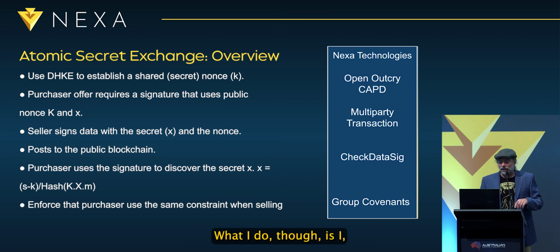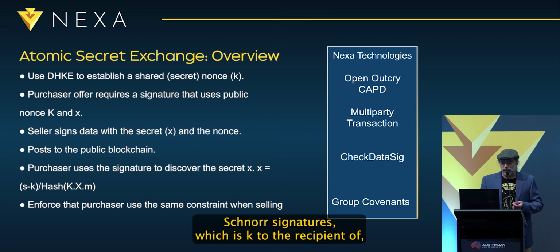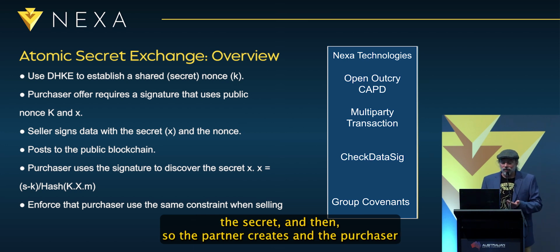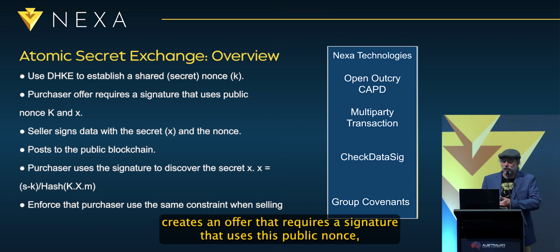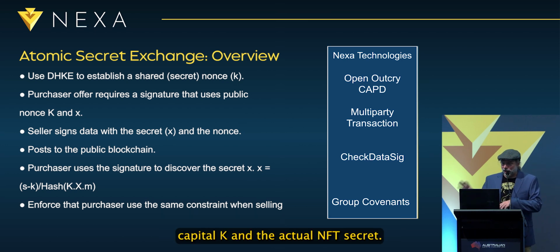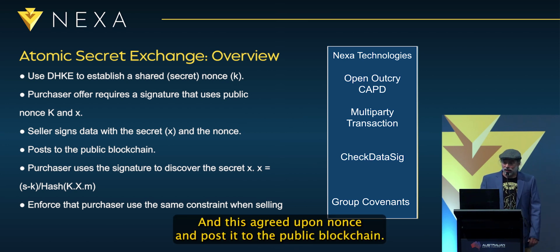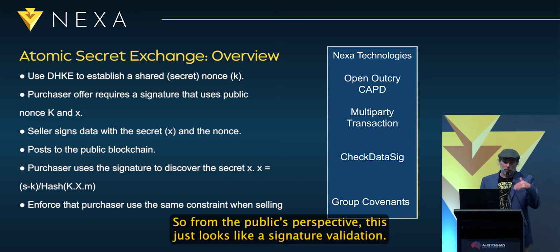What I do, though, is instead send the secret nonce of Schnorr signatures, which is K, to the recipient of the secret. And then the purchaser creates an offer that requires a signature that uses this public nonce, capital K, and the actual NFT secret. And then the seller signs the data with the secret and this agreed upon nonce and posts it to the public blockchain, right?